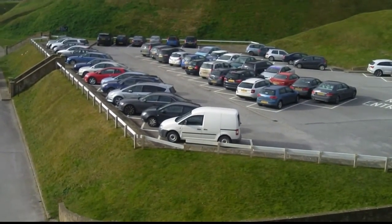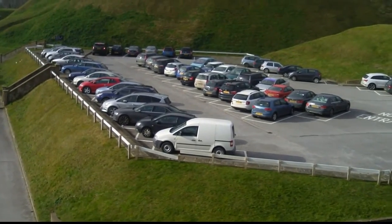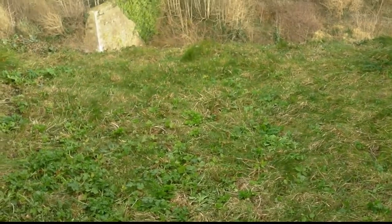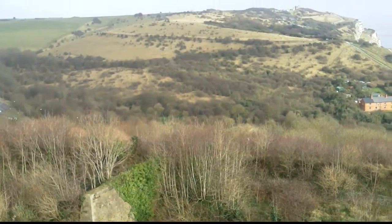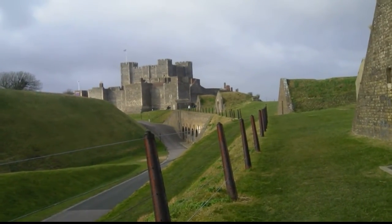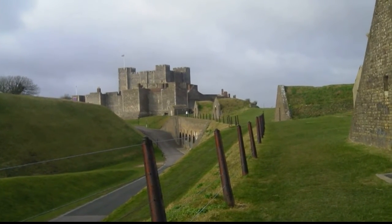There's my van, prominently parked. Got here quite early after opening. I'm up on top of one of the old battlements of the castle. Views out the cliffs. Ahead is Henry's Tower, or the Great Keep. I'll go and visit that soon.